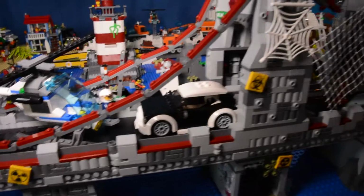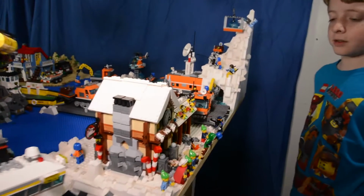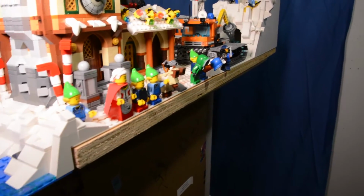Okay, and then back here in the Arctic, you can see that more elves and other figs have discovered the edge of Stonybrick and are all investigating that, including this reindeer who's wondering what's going on.